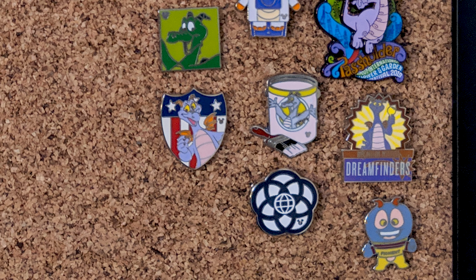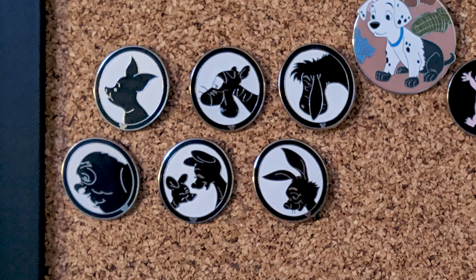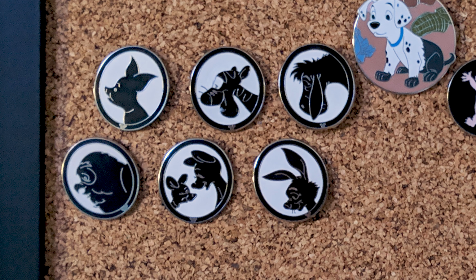He belongs there. And then over here on this side, I have 6 out of the 7 pins in the Winnie the Pooh Silhouette series. There are plans to display these on their own board once I find the last one. I'm looking for the Pooh pin, which sounds horrible, like he's searching for Pooh. But I need that pin, and then that set will be complete.